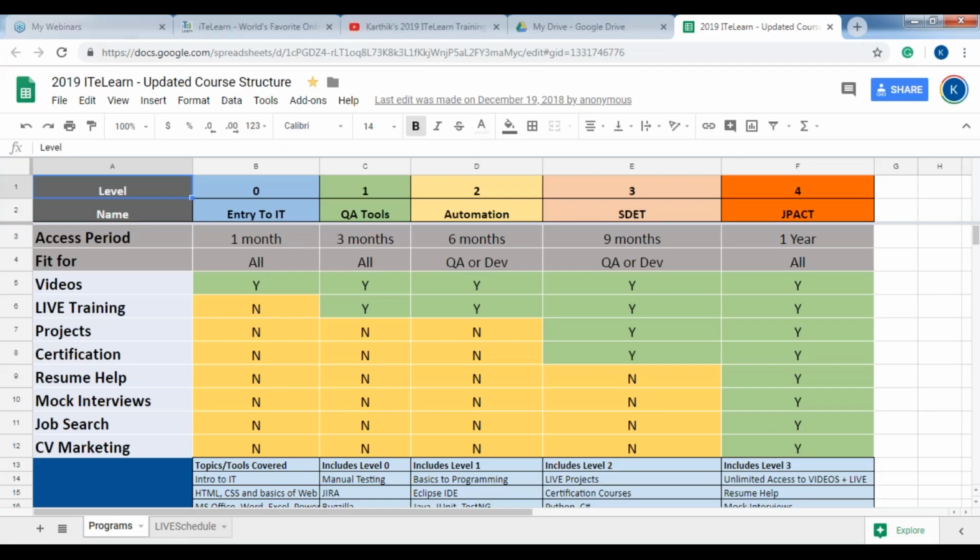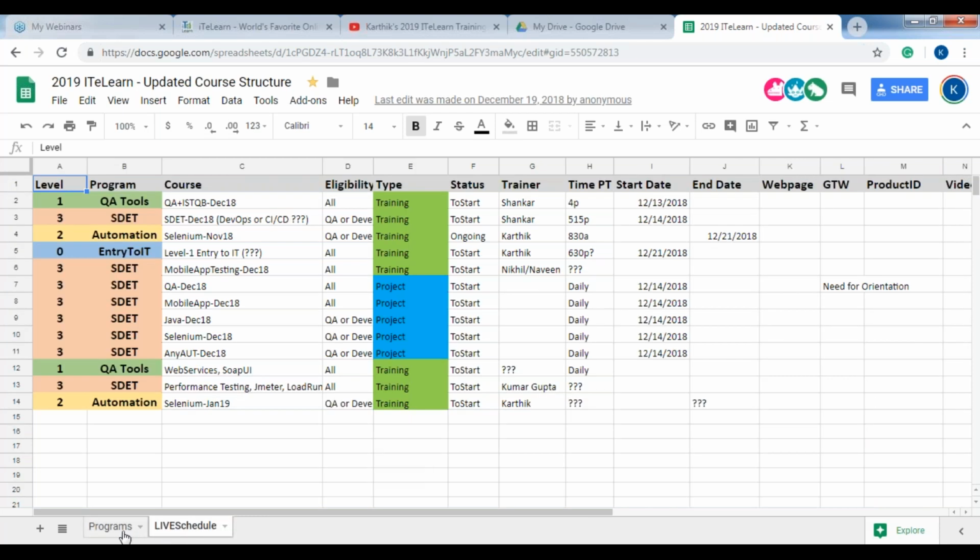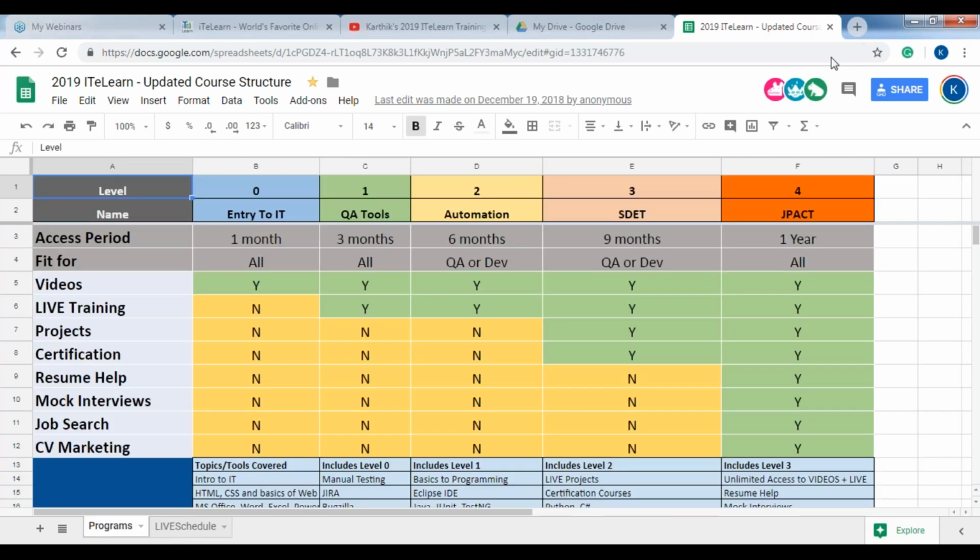Now, team, here is where we are with this document. You saw the video. We went through the levels. I will re-emphasize most of the points once again out here. And then what I would do is get into more of live schedule. So I have a live schedule sheet here and the overall programs. So let's briefly look at the programs sheet first and then the live schedule.